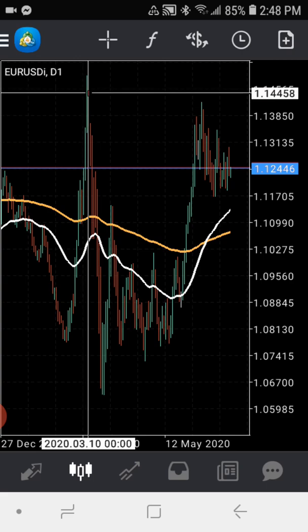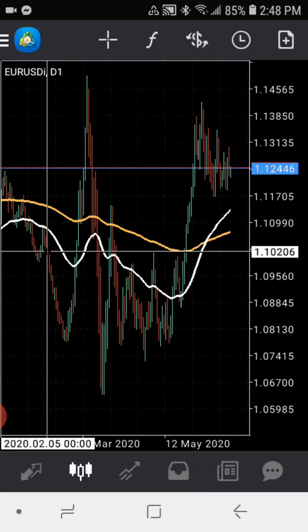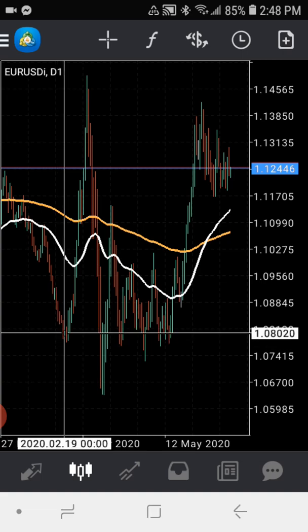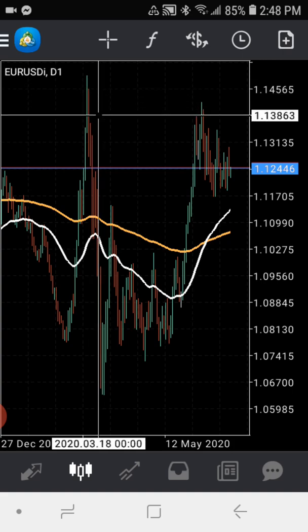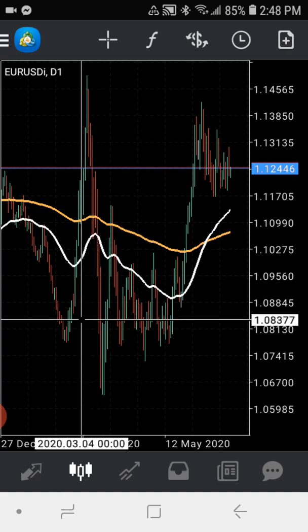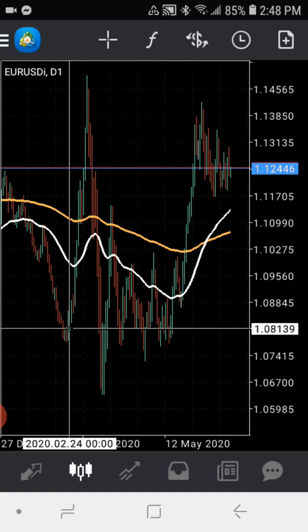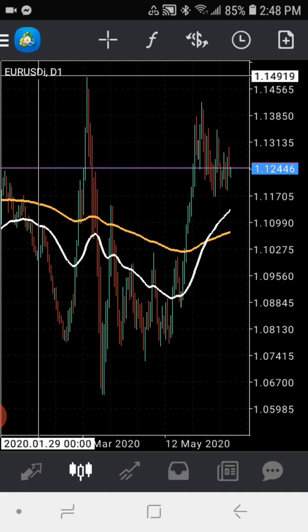When it came up to here and started to pull back, you would have put a sell. You would have put a sell and let the market do what it do. See, the way this works is you put a buy if the market is going to go up, and you put a sell if you think, hold up. Let me dumb down my words. I don't want to say market because then you're looking at it like what? Okay. You put a buy trade if the price starts to go up. The euro dollar versus the United States dollar.